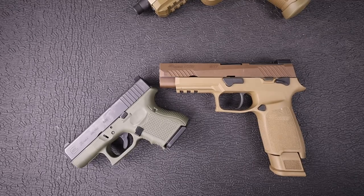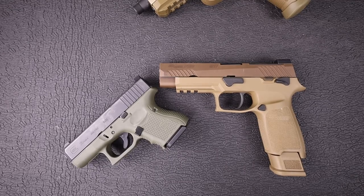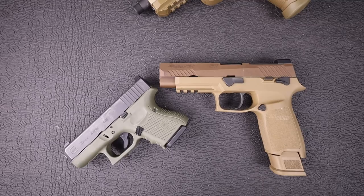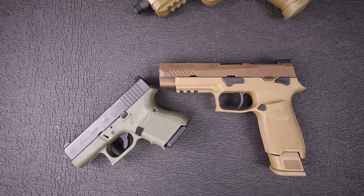So with all that said, how do you become comfortable carrying a round in the chamber? Let's talk about some of those ways that I've used to make myself comfortable with it, because for the longest time, I wasn't comfortable with it either.